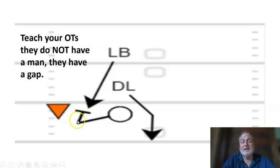Okay? Heck, the gap scheme was the first zone scheme. Okay, we're not doing the zone steps and everything they do on inside zone and outside zone, but they've got a zone they're responsible for, and that zone is their gap. And they've got to shut it down first and foremost.